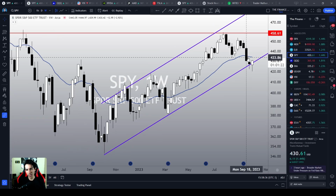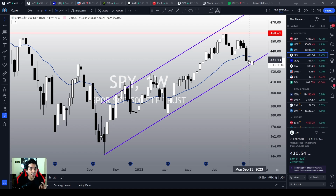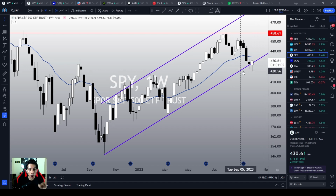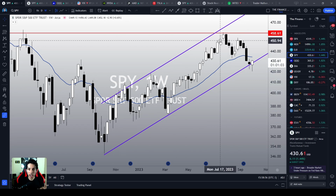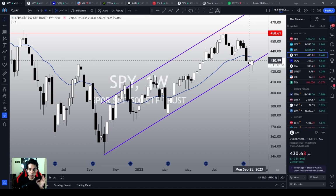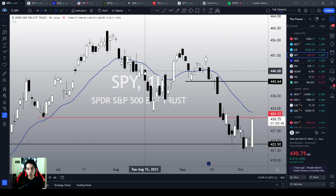Right now the S&P SPY ETF is reacting above a critical support level. See this purple trend line over here? It is the bottom line of this ascending channel, and seeing SPY reacting above such an important support level gives me hope that we are gonna see another rally, at least mid-term speaking.